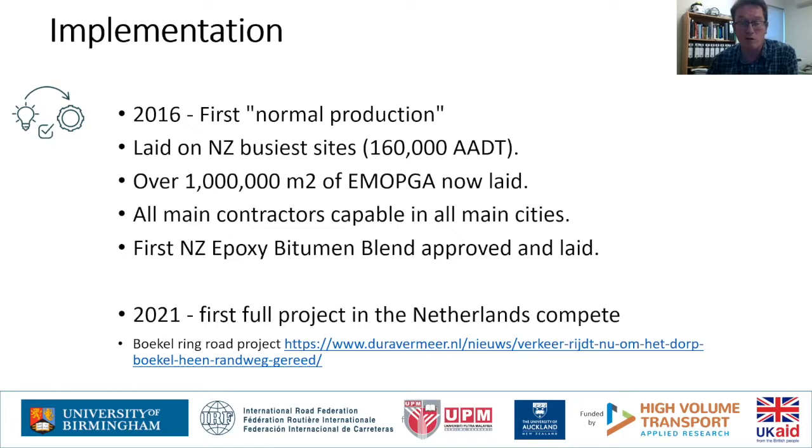And one of the really great pieces to come out of our work was Dura Vermeer from the Netherlands came to New Zealand a couple of years ago to see what we were doing, and they've actually just finished their first project in the Netherlands, first full project, which is a ring road around Boekel, which coincidentally is my wife's family's hometown in the Netherlands, so quite convenient for keeping an eye on. I can send the family out to look at it.